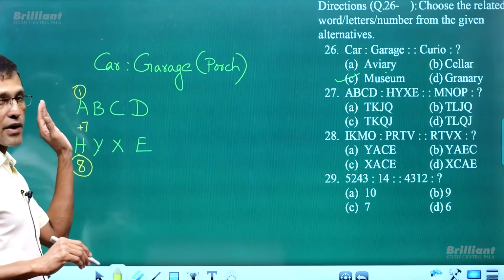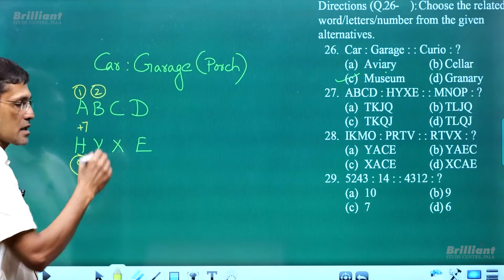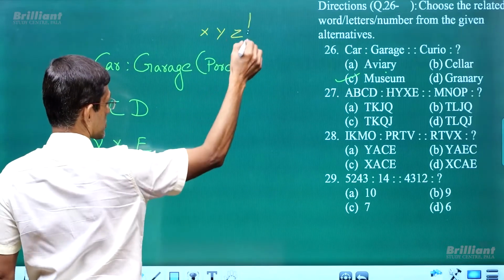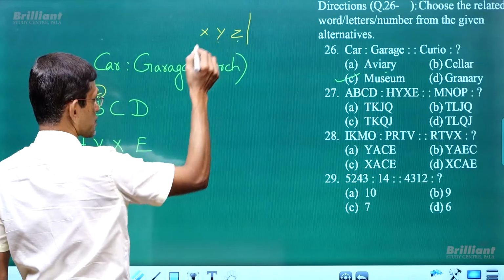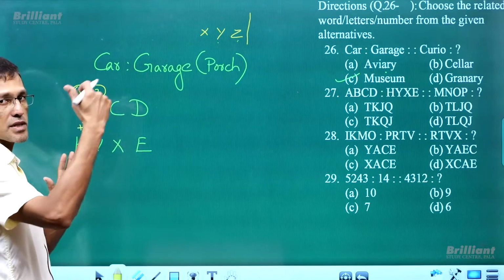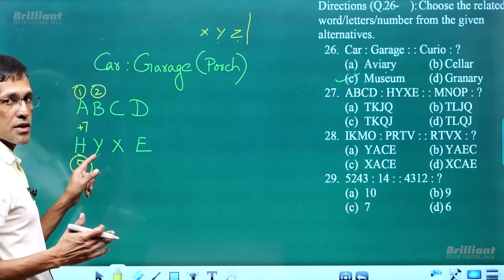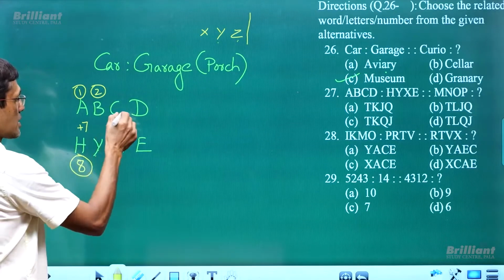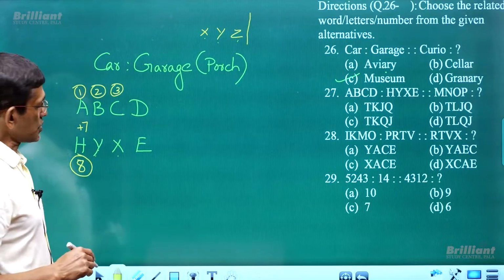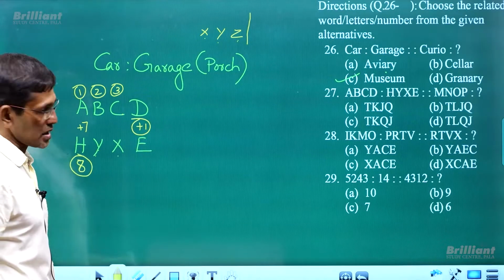B is the second letter from the left end, and Y is the second letter from the end. X, Y, Z, right? The last letter is Z, the second letter is Y. So these are complementary letters. Complementary means same position from the left and same position from the right. So second letter from the left is B and second position from the right is Y. C is the third letter from the left and the third letter from the right is X. So these are complementary letters, and D and E, D plus 1 is E. So that's the pattern we see here.